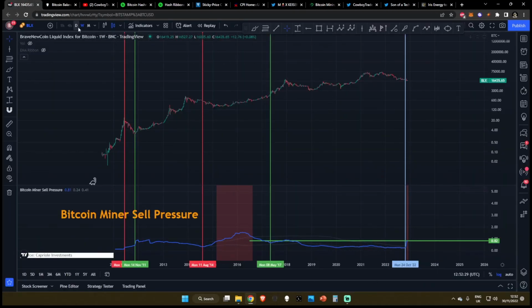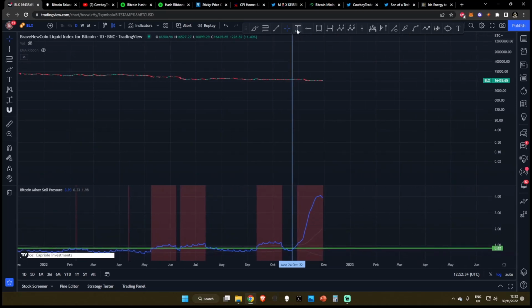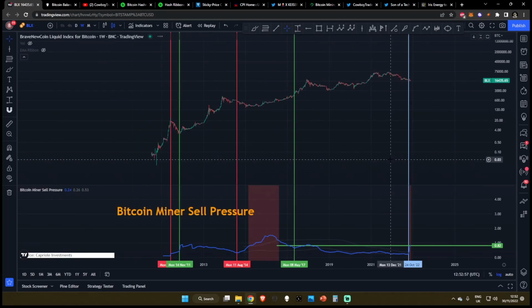If we do look down here, let's come down to the daily time frame so we can see the massive increase in the Bitcoin miner sell pressure, meaning Bitcoin miners are liquidating, they're selling their Bitcoin in reserves. In the past 40 days or the past 6 weeks or so, you can see the Bitcoin miner sell pressure has gone up by 5.5x or roughly about 556%. This is no joke.